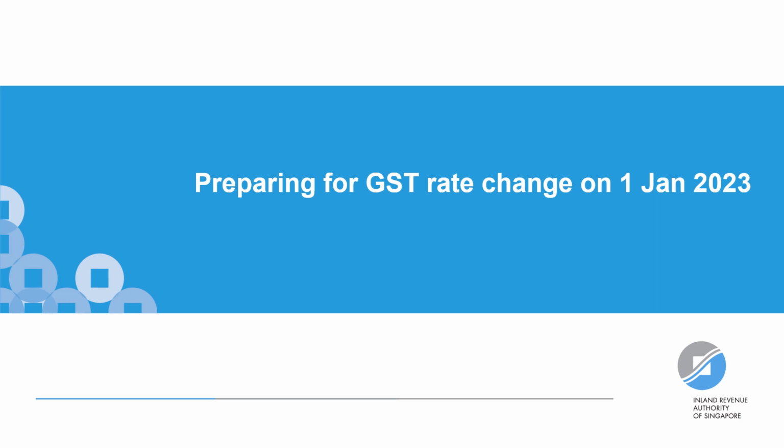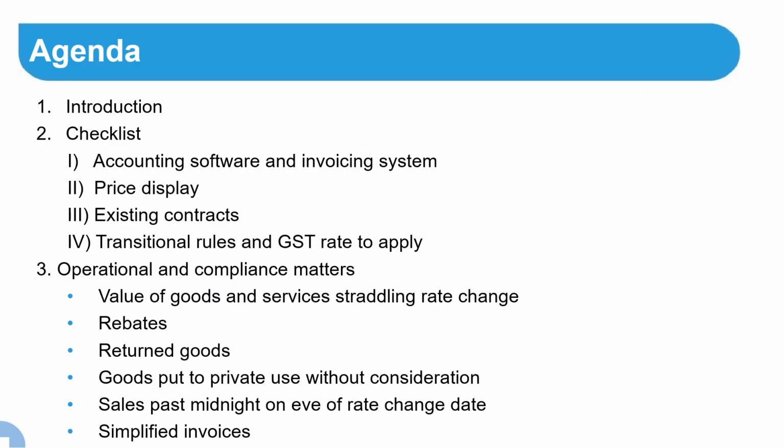The objective of this video is to help GST registered businesses prepare for the upcoming GST rate change on 1st January 2023. We will start with an introduction of the GST rate change. We will then run through a checklist of what GST registered businesses need to do to prepare for the GST rate change.